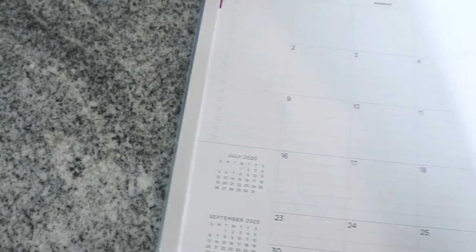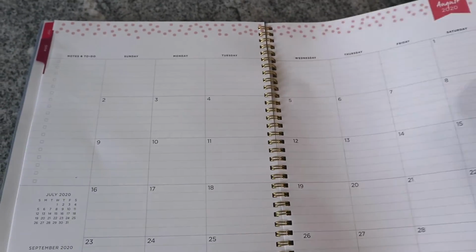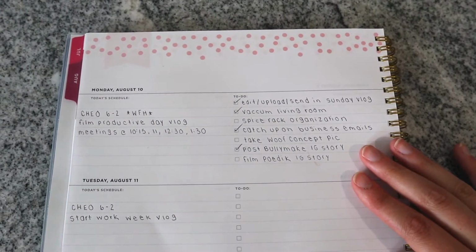But later on, maybe we'll do the monthly layout. I actually like doing monthly layouts, but the issue is that my work schedule changes so much. So we'll do that after. Late. I know it's late, but I have a to-do list going for the day at least.